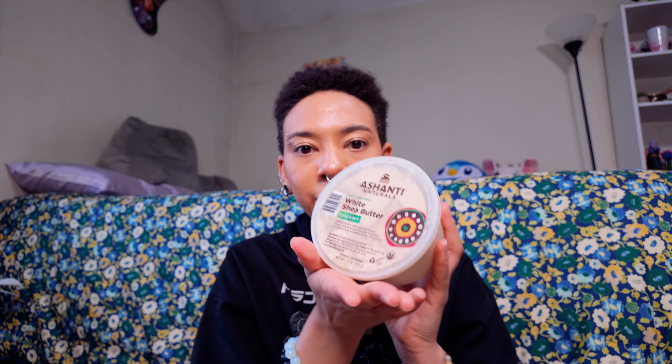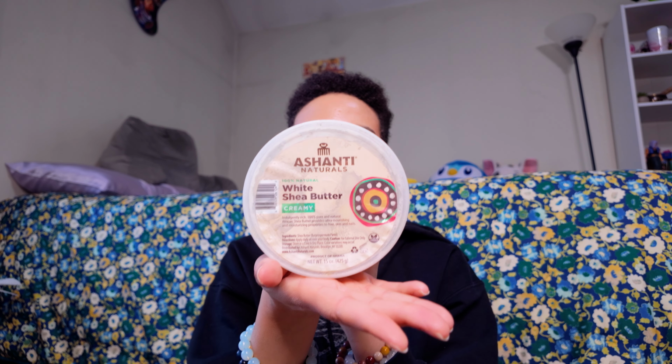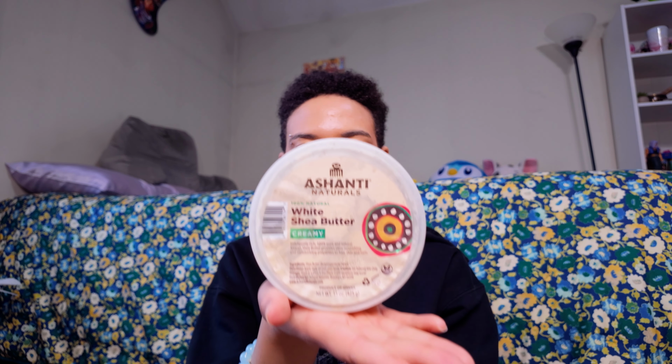And last for skincare, I have the Ashanti Naturals White Shea Butter, the creamy version. I think they also have a chunky version, but it smells really good. It's lightweight. There's no heavy smell or anything to it. This is what it looks like.